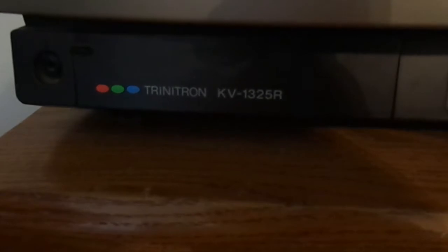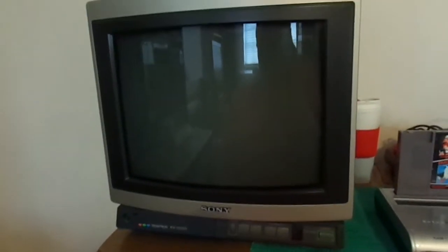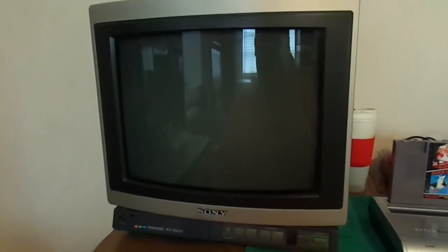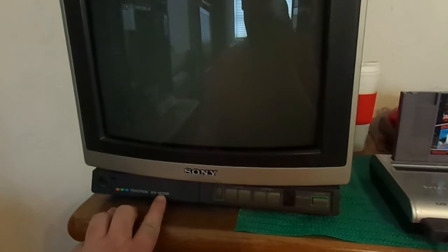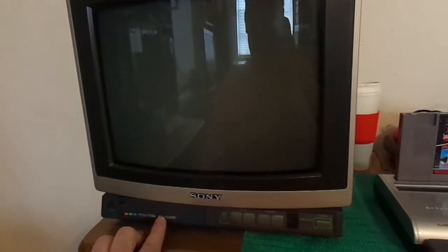And right next to it is my trusty old Sony Trinitron, model KV1325R television set from 1987. And the reason I love this is this TV in the rear actually has modern composite in. Most TVs of this era only had coaxial. This thing still works to this day. I've had this, not since new, but for about 10 years now.